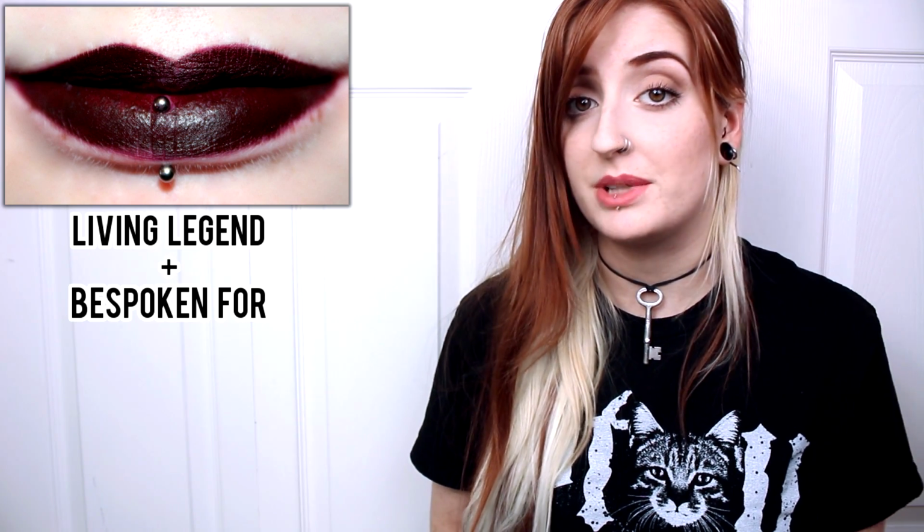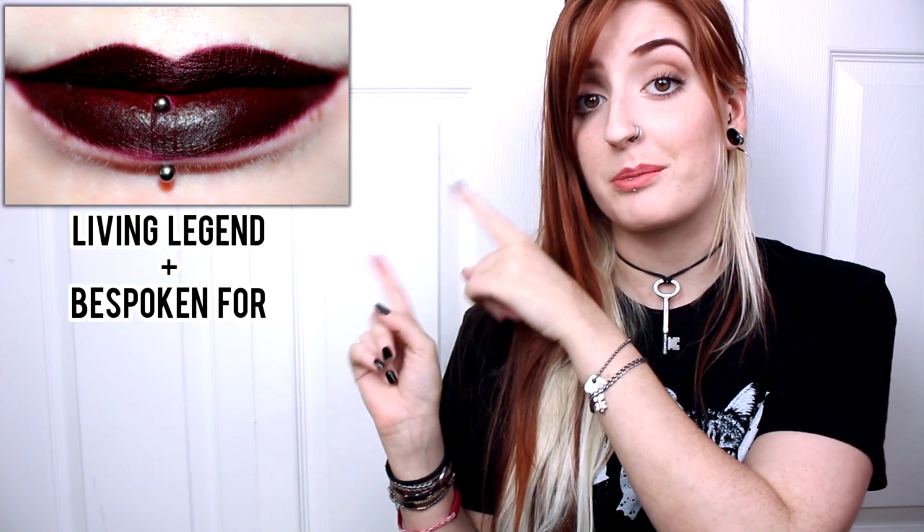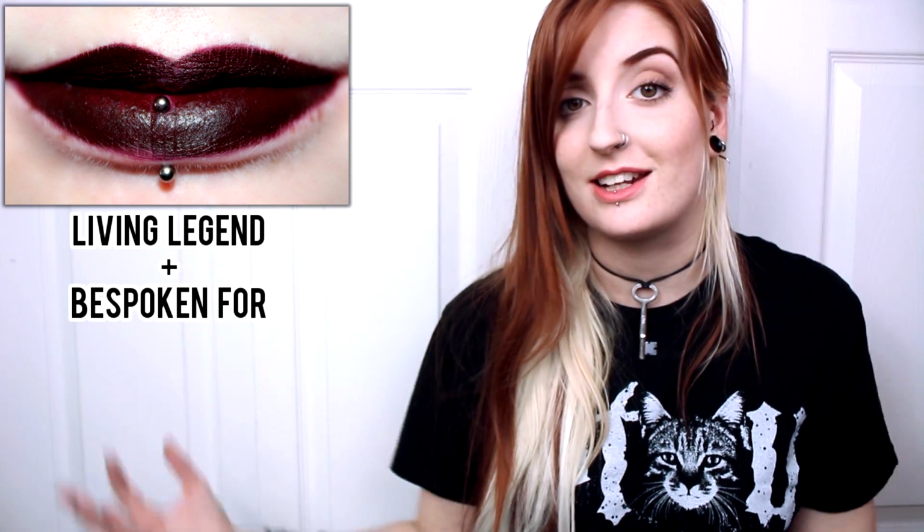When I was taking lip swatches, I did pair this lipstick over top of the Bespoken for lip pencil that comes in the collection, and as you can tell, it's a lot better paired over top of a lip liner. It's a lot more even and opaque and pigmented and all that good stuff you'd want. When worn alone, Living Legend lasted 6 hours before fading.